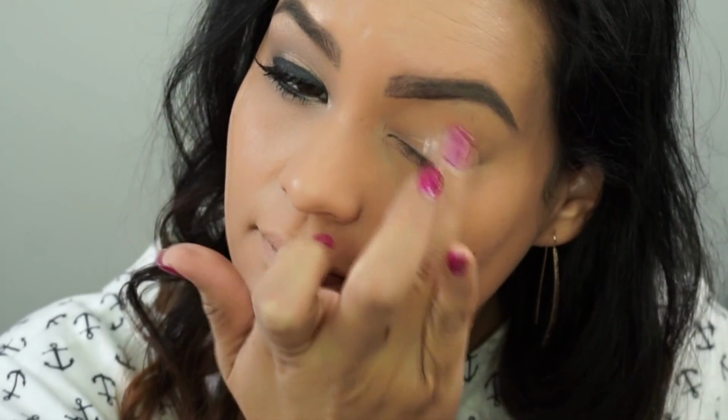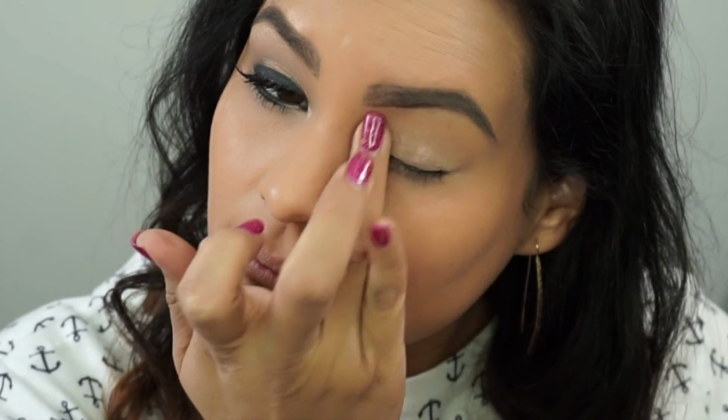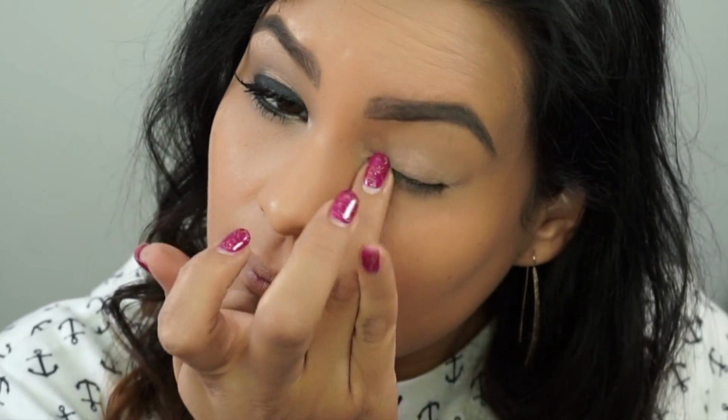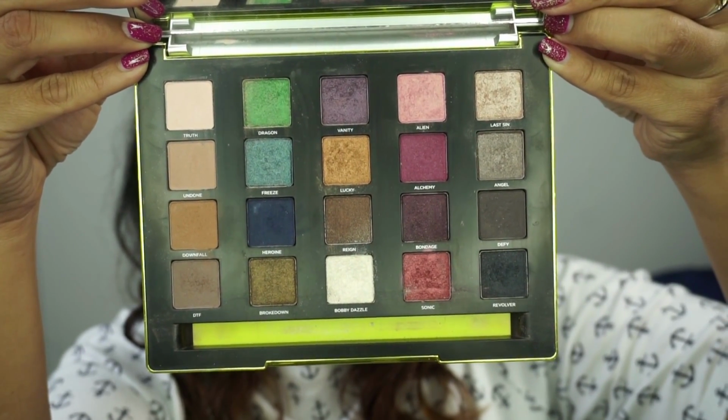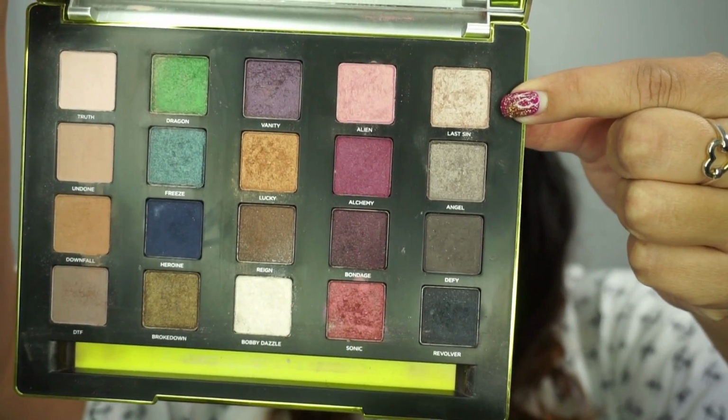Okay, so to get started, using Thank Me Later eyeshadow primer from Elizabeth Mott, and I'm just going to apply that all over the eyelid. And the palette I'm going to be using today is Urban Decay's Vice 3 palette. And just using the brush that came with the palette, I'm going to apply Last Sin from the crease all the way up to the brow. It has a lot of shimmer and shine. And this might get a little bit where you don't want it, but it's okay. You can use a brush and dust it off, and it just looks like some extra highlighter.